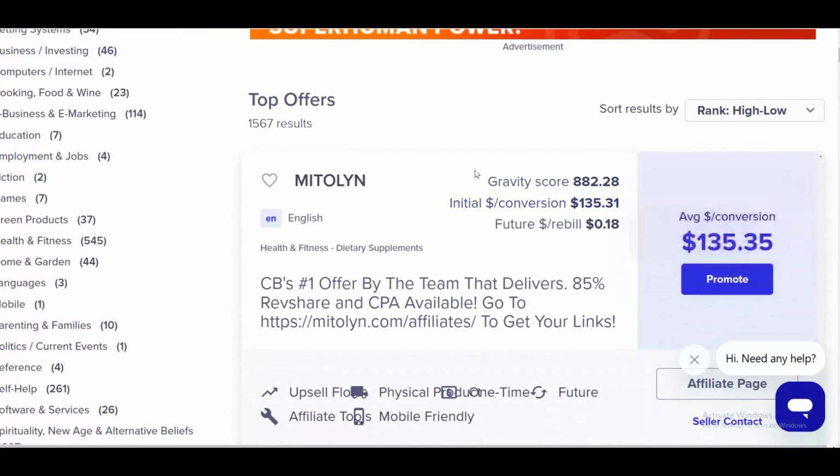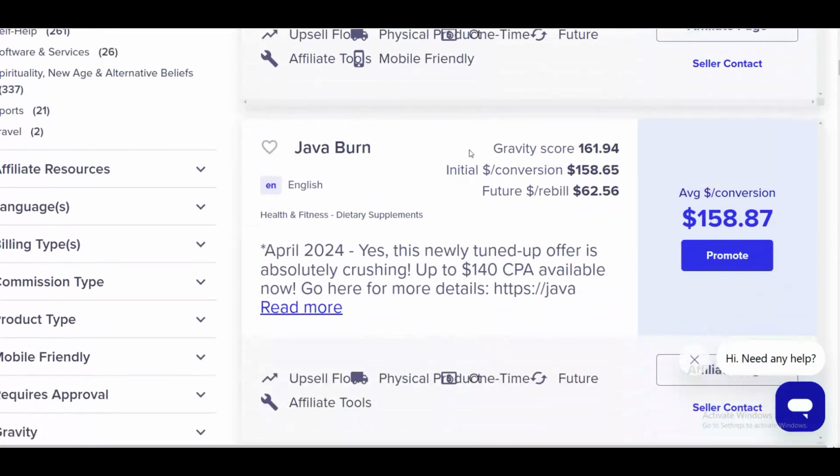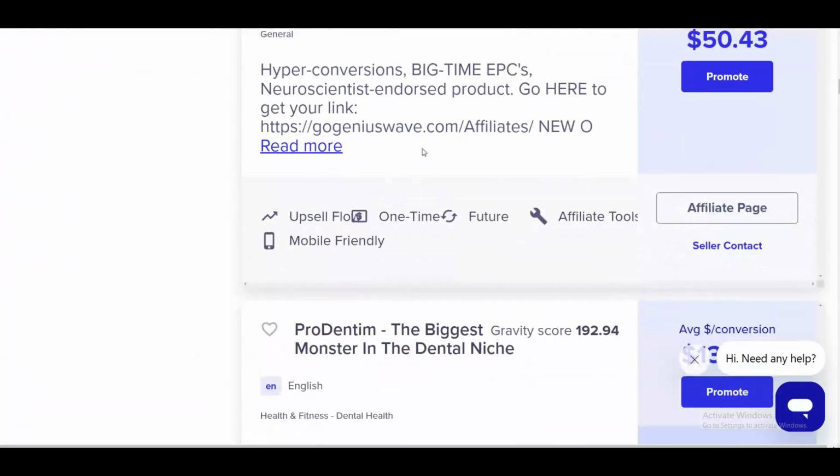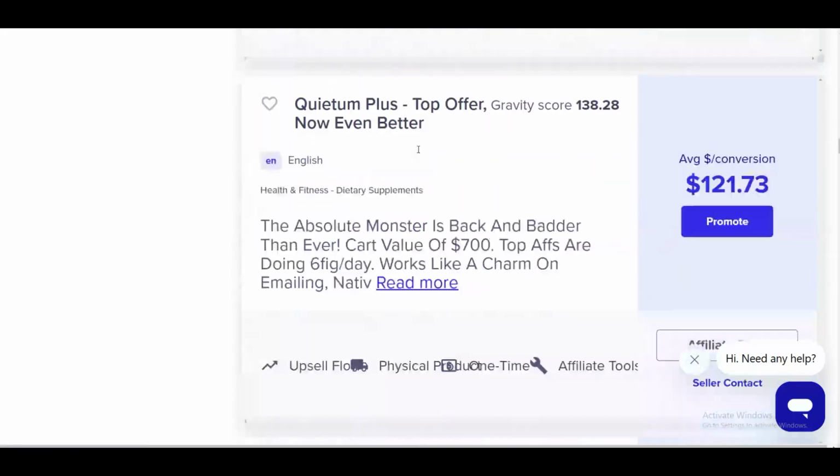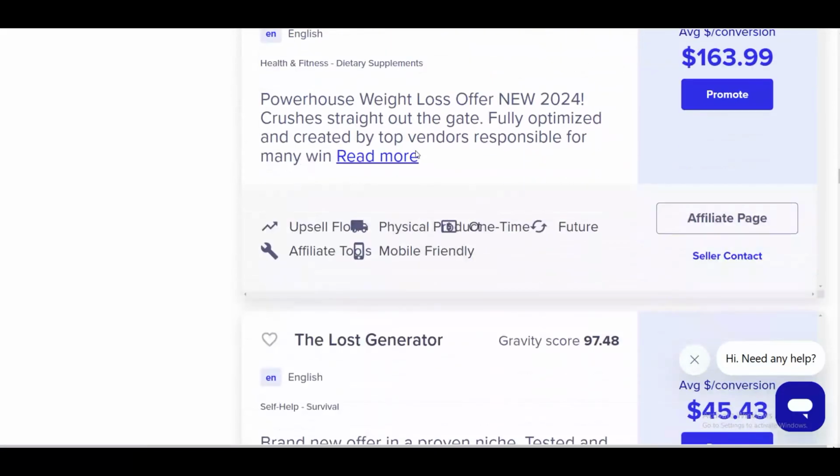So what we're going to do next is go and look for another weight loss offer. So we'll just scroll down from here. You can see the next one right here is Java Bond, and it has been selling on the marketplace for a very long time. So I'm just going to change the offer, and I'm going to take, for example, either Java Bond, or if I scroll down from here, you're still going to see other weight loss offers. So I take, for example, Java Bond.